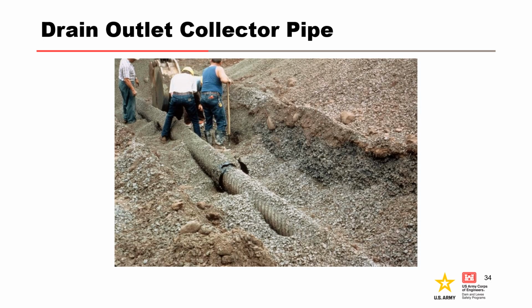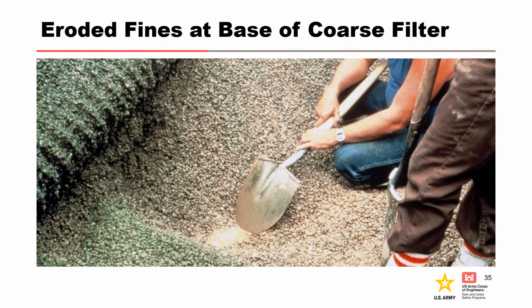The drain outlet collector pipe was a perforated corrugated metal pipe surrounded by coarse drain material. Finally, after much excavation and investigation, the lost fines were found below the bottom half of the pipe in the drain material.